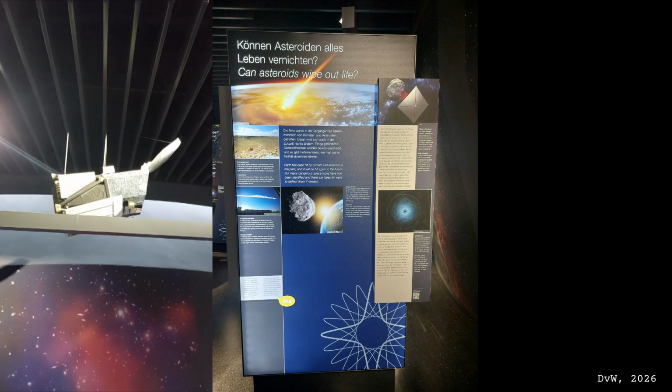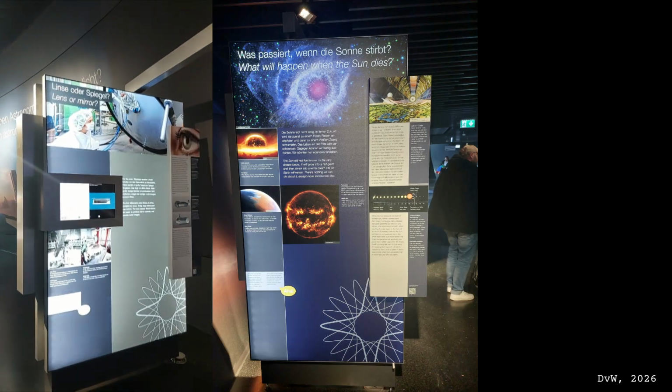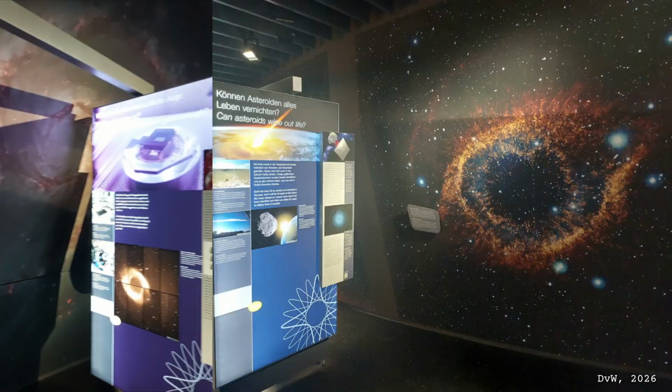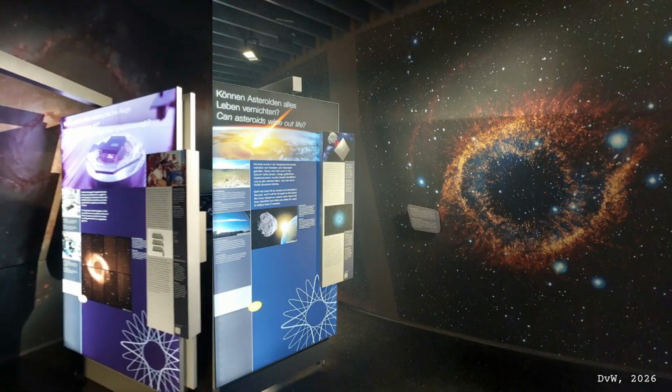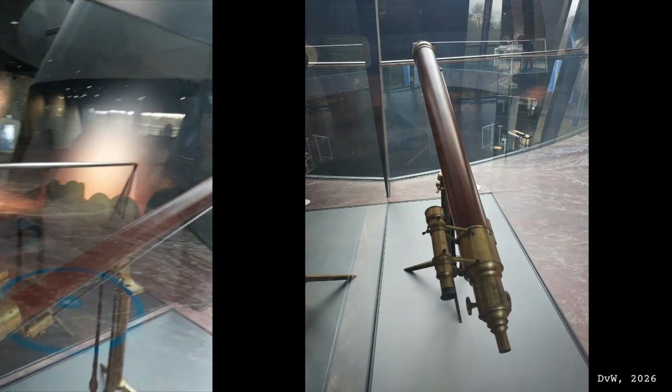I believe that's a Planck telescope. Talking about lenses and reflective material, and that takes us to the end of the section. Here is a model of one of the first refracting telescopes, ones that Galileo introduced to us.